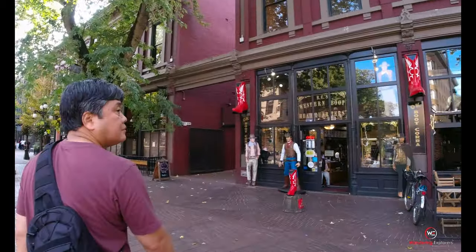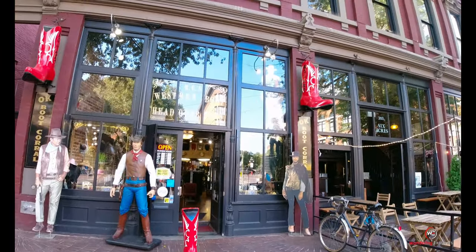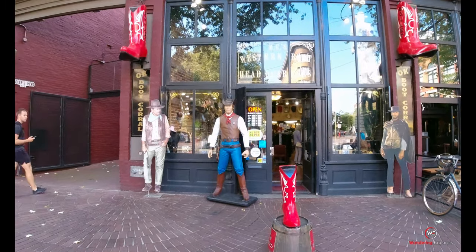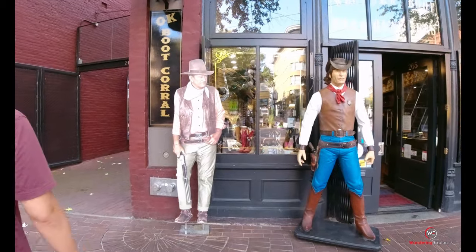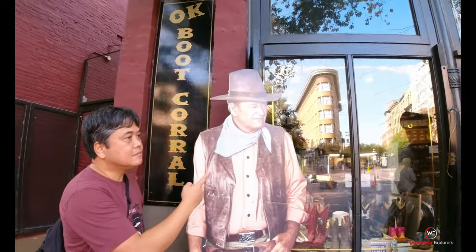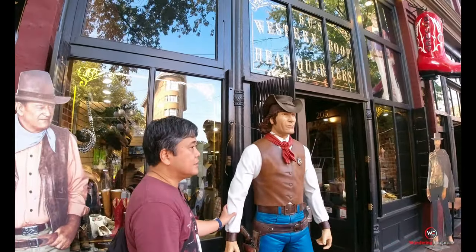Look at these shops. Very interesting. So Western. Oh, let's check it out. I think they sell cowboy stuff. Oh, nice. It's an old store. Oh, look who's here. John Wayne, guys. A famous actor, mostly for cowboy movies. And this is just a statue.